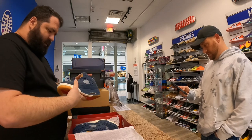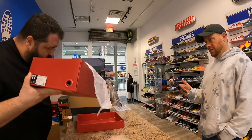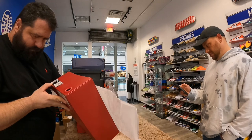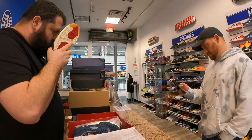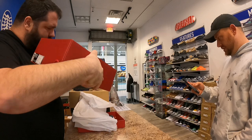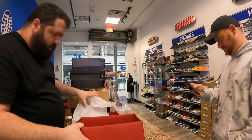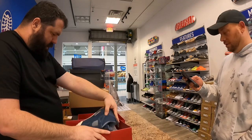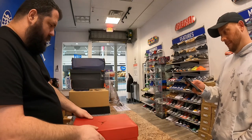How much are you looking for these? I think brand new is four. I know they've come down. This one I have to double check because the quality control sticker looks a little funky. But it also has this, and normally the fake ones don't have this, but I'll have to double check. Okay. So I'll come back to these.